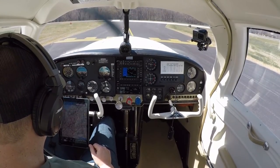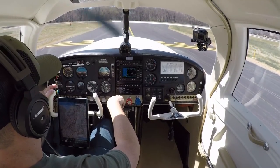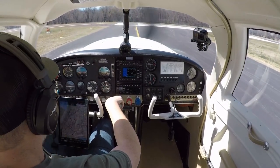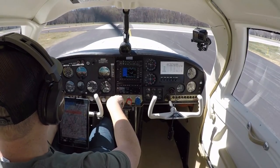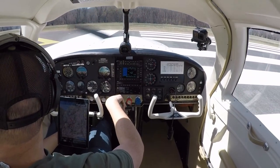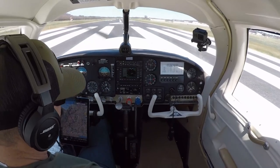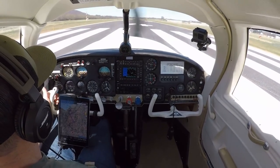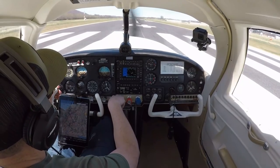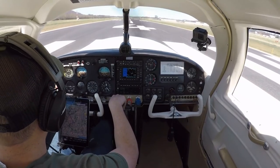Okay. Orange County traffic, Mooney 87 November, we're lining up and waiting, Orange County. So gas, probes are on. Thank you, 4,900 feet remaining. The ForeFlight app is yelling at me. Good, good, good. Nothing's in the way of the Johnson bar. Orange County traffic, 430 Yankee, clear of runway 4, Orange County. All right, we're good to go.